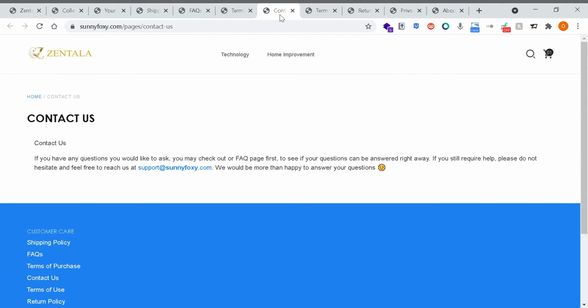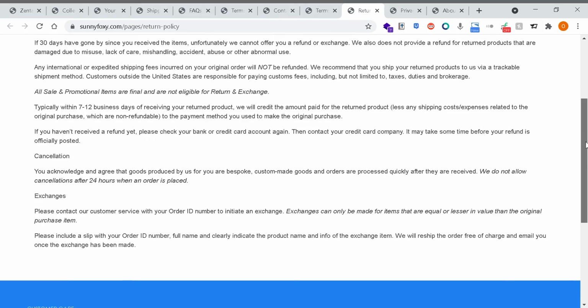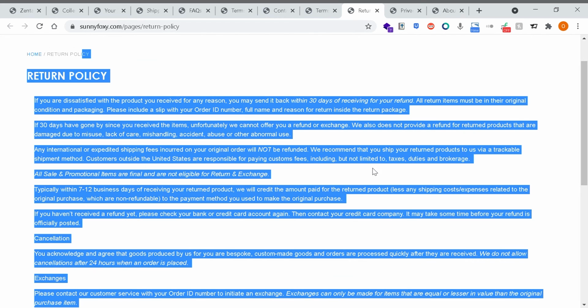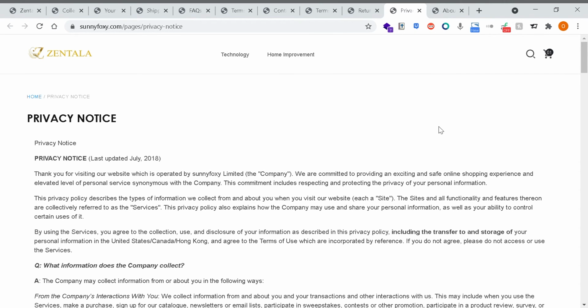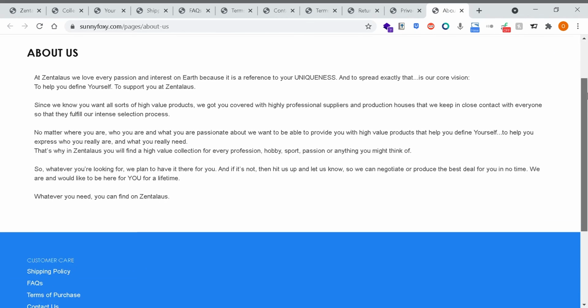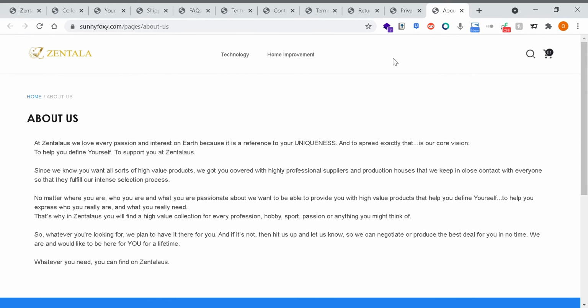So yeah, it's got quite a lot of, you know, contact. I'd probably expect this page to be a bit nicer because it's a contact page, and even to be up here, to be honest. Terms of use, all the fun stuff. Return policy. See, this has got a bit more information about return policy, which I would expect to see on the product pages. Privacy notice, it's all okay. This again, about page, I'd expect to be a bit nicer, maybe with a picture or two, and maybe having about at the top. It's not too important for the about at the top though.